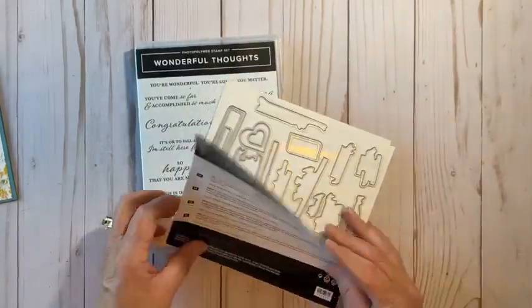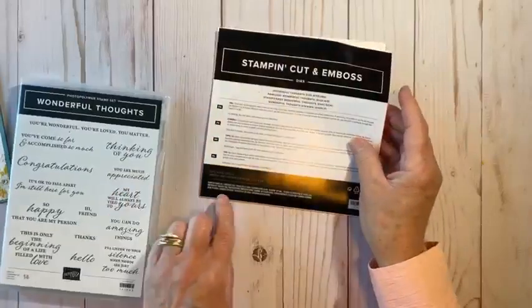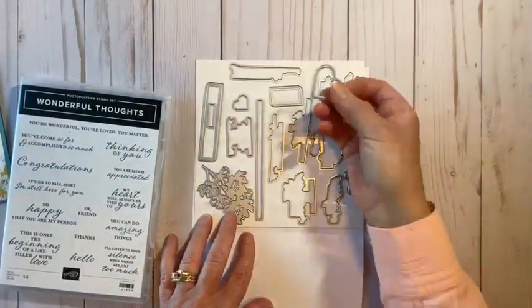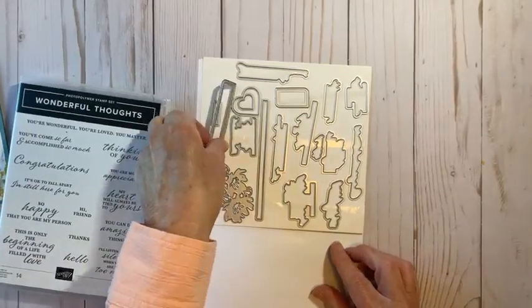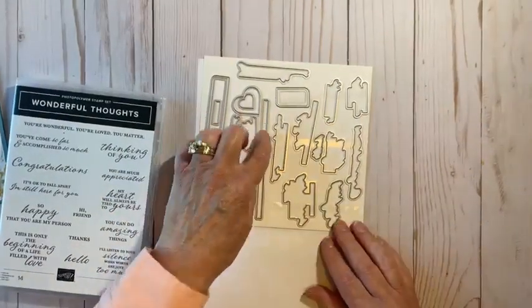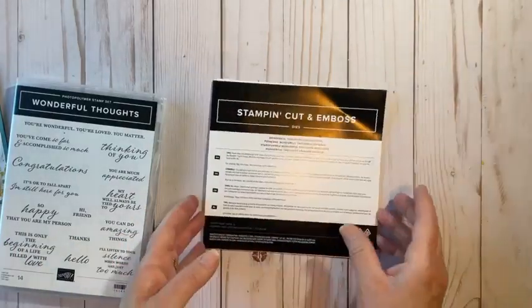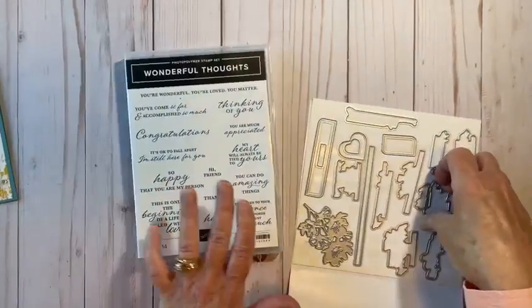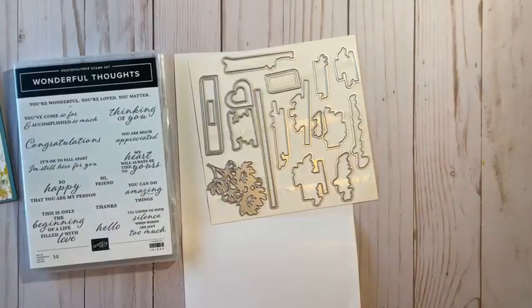And let me go ahead and show you the dies. So this is what I really wanted to point out here. This die set has 19 dies. But look at this. You have hearts. You have flowers. This is the die cut we'll be using today. We have things that you can use for tags, banners, just so much right here that I absolutely love. So you can stamp your sentiment, grab one of the right dies, and you're done.